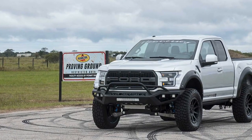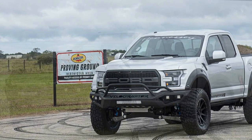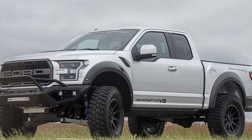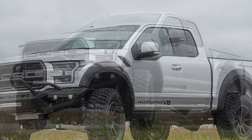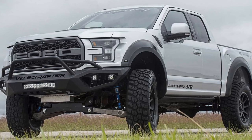John Hennessey appears to have a big hit on his hands with the new VelociRaptor V8, taking an F-150 Raptor, ditching the EcoBoost V6, and installing a supercharged version of Ford's 5.0-liter V8 results in a truck that sounds mean but can still be civilized. Generally, the VelociRaptor V8 looks stock.